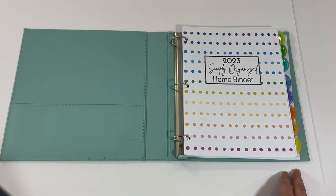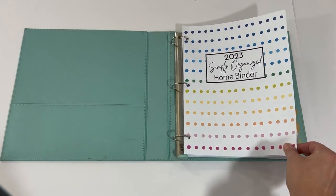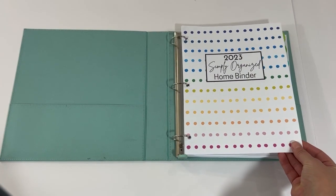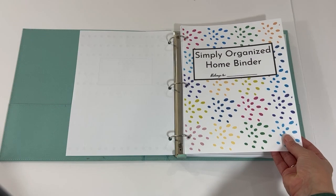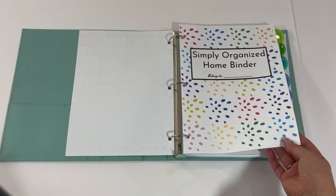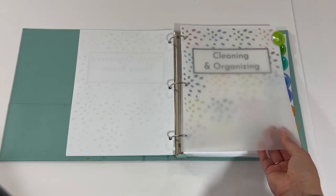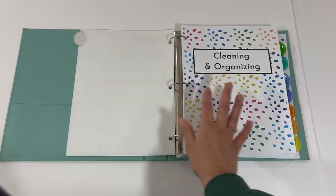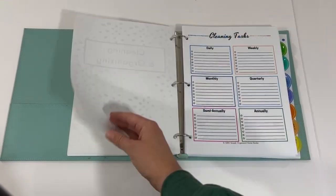Okay, I'm going to walk you guys through the 2023 Simply Organized Home Binder and just the different forms that you're going to find inside that you can use. There are a few different cover options that if you're using one of those binders that has a sleeve in the front, you might choose to put that inside. There are several sections that have cover pages for each section. So this first one is the cleaning and organizing section.